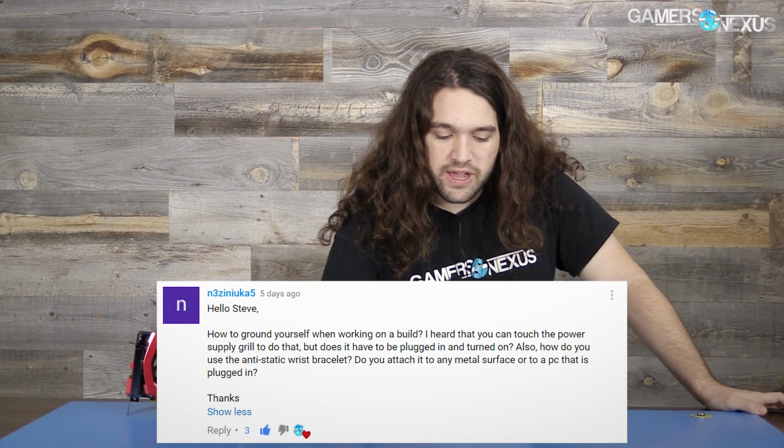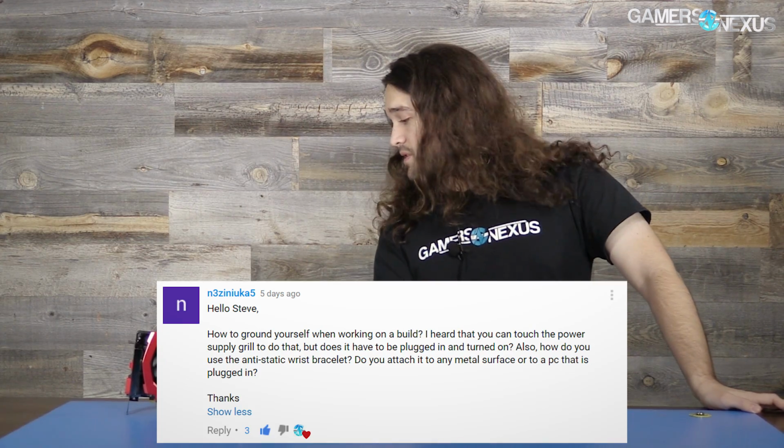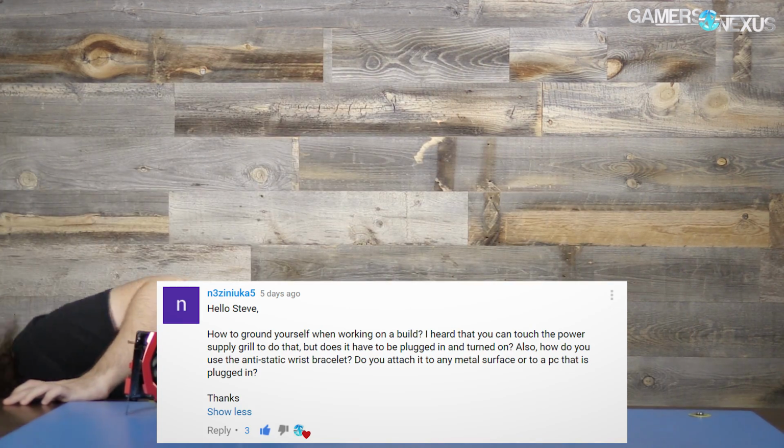Next question, N3 Zeniaka 5 is saying, how to ground yourself when working on a build. I heard that you can touch the power supply grill to do that, but does it have to be plugged in, turned on? Also, how do you use an anti-static wrist bracelet? Do you attach it to any metal surface or to a PC plugged in? I have one of those.